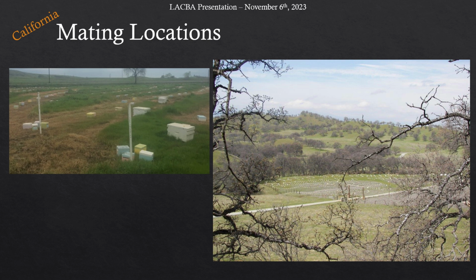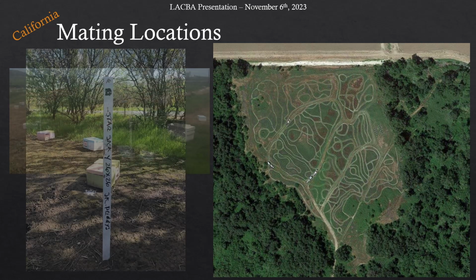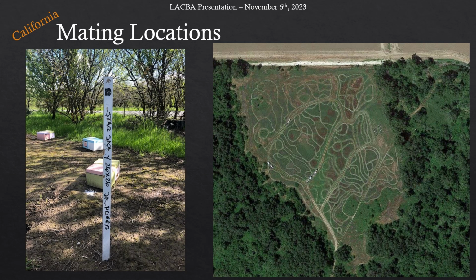Here are some of the mating locations in Orland. These are Rayola Varus' sites. There's a drone shot on the right, and styrofoam mating nukes on the left. And this is another drone shot. You can see to the far right the drone mothers, and they're scattered around throughout these areas. And one thing, they spend a lot of time marking the areas where we have put out the cells from our particular breeders, so they know what strains they come from.